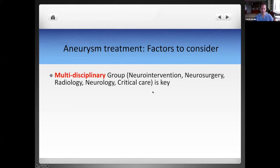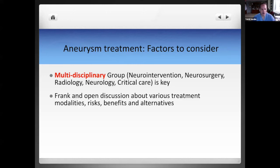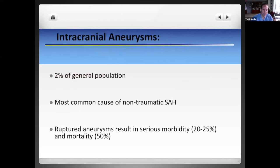We need critical care people because these patients are going to be treated with stents, coils, or clips and are going to go to a neurological ICU. So a multidisciplinary approach is very important. You need to have a frank and open discussion with the patients about all the treatment modalities. And remember, always discuss the risks, benefits, and alternatives of each approach. None of these treatments come with no risks. Every treatment has risk, but of course, not treating has a lot of risks. So we have to discuss and keep the patients well informed of all this.